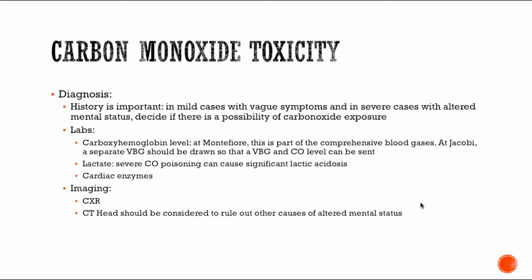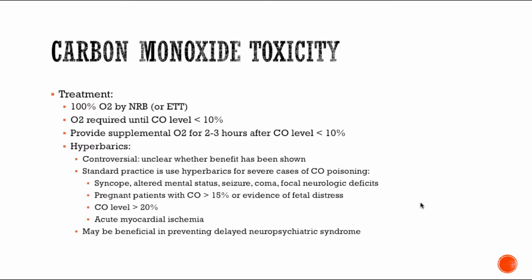In terms of labs, you want that carboxyhemoglobin level, it's pretty important. You also want a VBG and a lactate, since severe carbon monoxide poisoning can actually cause a pretty profound lactic acidosis. And then cardiac enzymes. Consider a CT head just to rule out other causes of altered mental status.